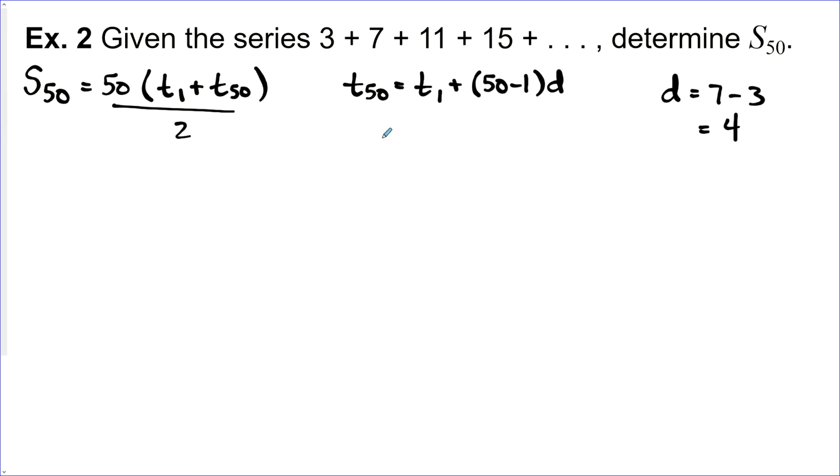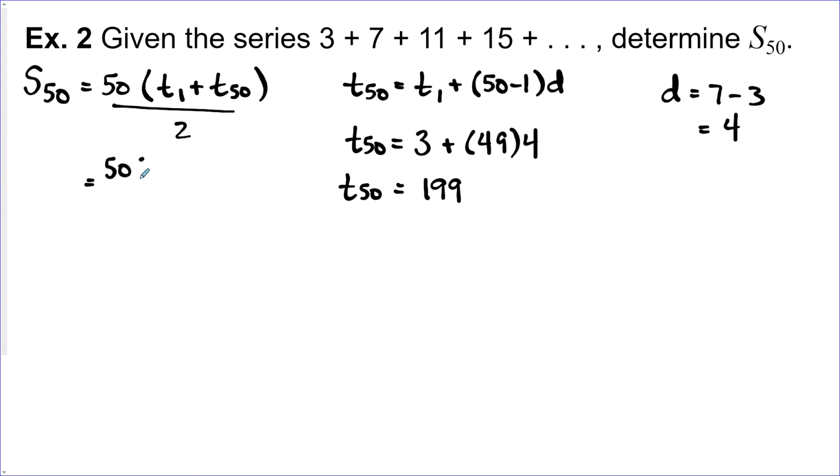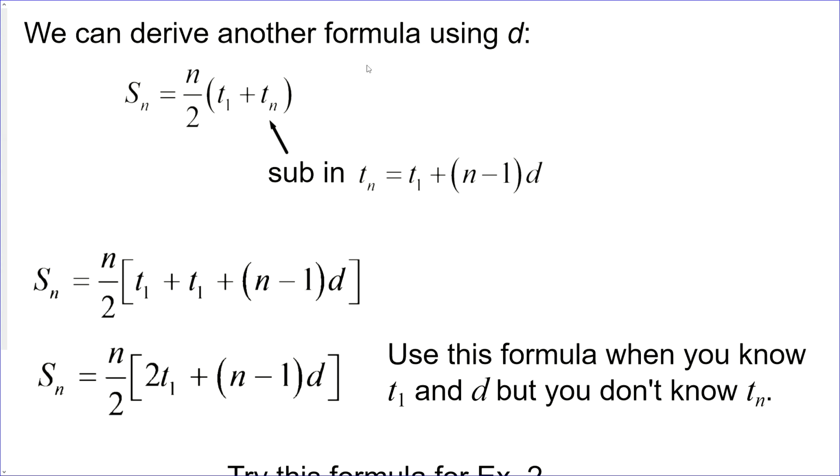So finally something we can solve. Bring this back, put it in here. So T50 is equal to our first term, 3, plus 50 minus 1 is 49 common differences, which is 4. Now we can actually evaluate the 50th term, and it is 199. So now we can use that, bring it back here, put it in our equation. So we got 50, we have term 1, now we have term 50, and now we can evaluate S50, and it is 5,050.